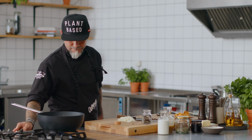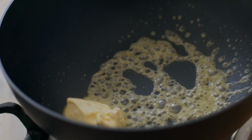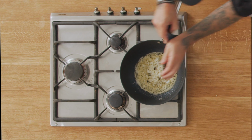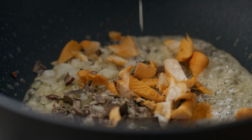You need to understand this a little. This is like the bass player in the band who's gonna hold the whole dish. So it's pretty important. First I go in with the plant-based butter. All right, let's fire this up. With the onions, dry mushrooms, and the chanterelles from the Swedish forest.